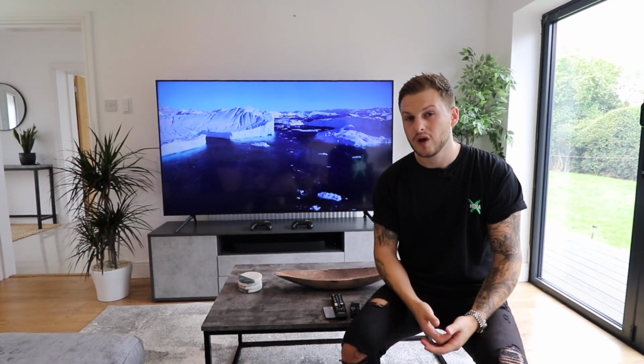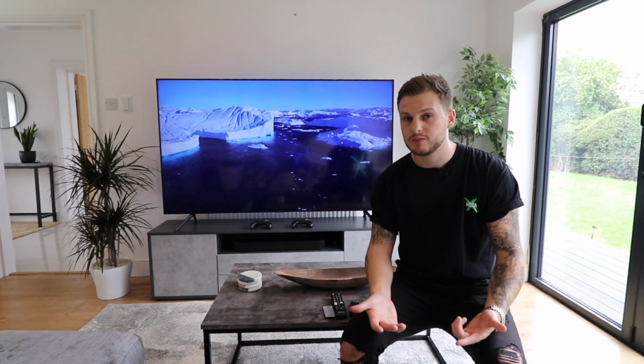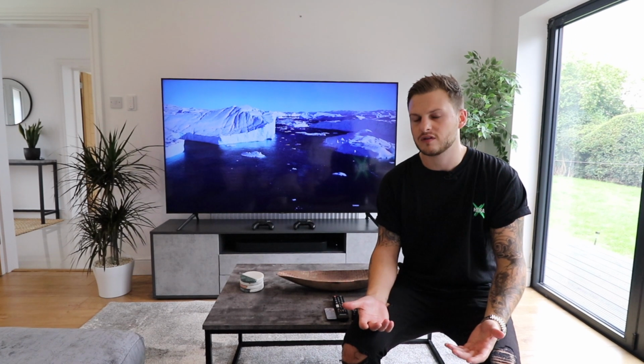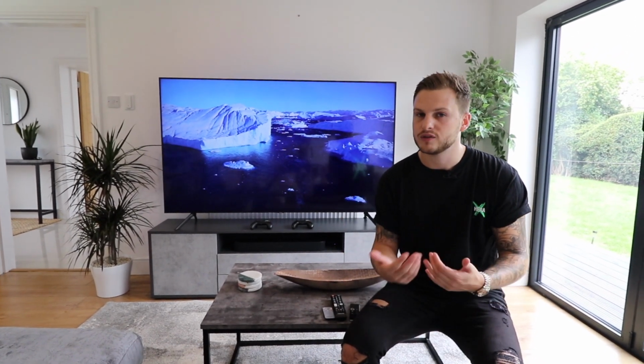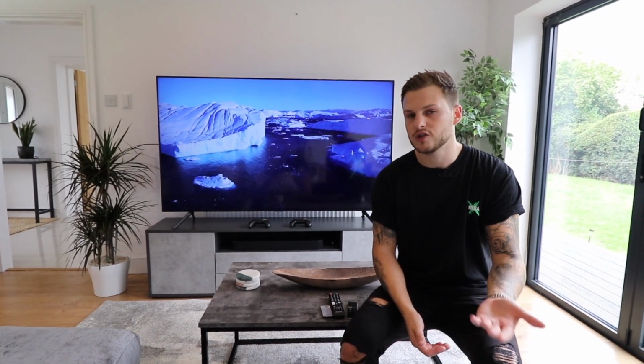So in terms of this software, the software seems to be a little bit slow, but because I use Apple TV and Xbox, I'm using the software off of those platforms, so I have no need to use the smart TV function on the actual Samsung itself. So for me, that wasn't so much of an issue, and I didn't really want to spend extra money on something that I wouldn't even use anyway.